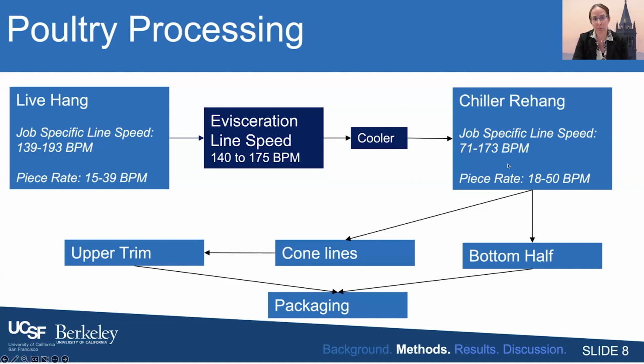After the evisceration line speed point, we measured line speeds between 71 and 173 birds per minute. And again, based on the number of staff, the actual number of birds handled per person ranged between 18 and 50. And then from the chiller rehang, the birds are separated into multiple lines. And so the cone lines might be operating at a speed of, say, 35 to 38 birds per minute.